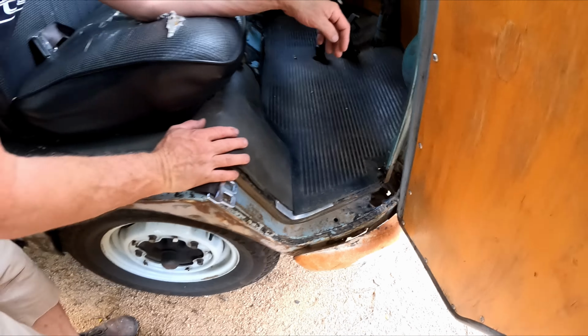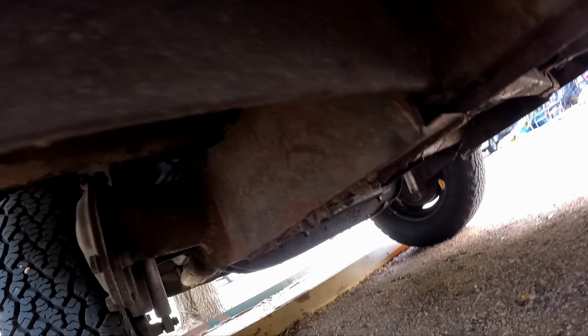All right, VWLIFers. So this is Boomer's frame, which you can tell is very rusty. This is structural rust. It can be repaired like a Band-Aid, just welding sheets on there. But when you look for rust on a car, you gotta think about how much it's gonna cost to repair it, or if you just wanna roll with it. Rust is a big thing, and you see it in multiple places.